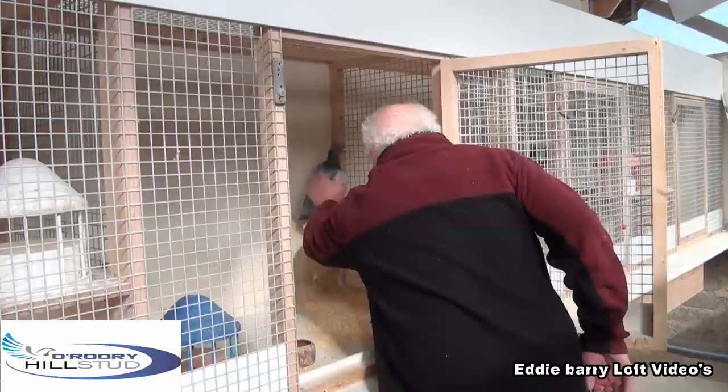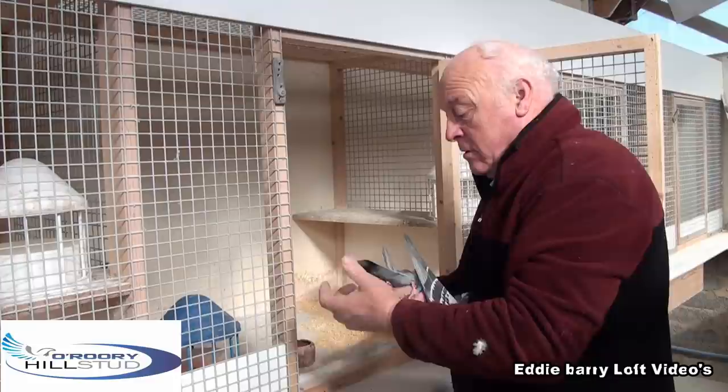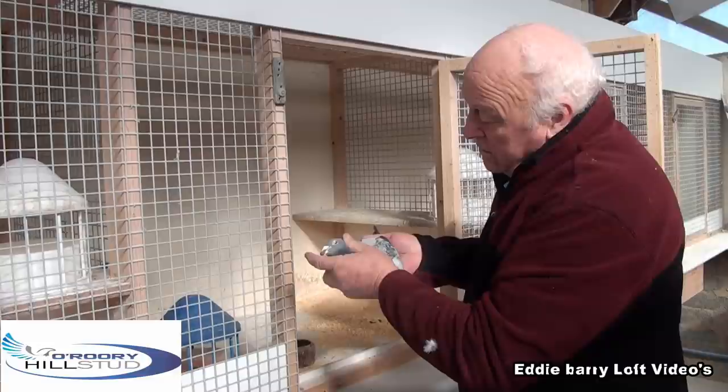So the two nest mates could have bred the two open winners, or the lost section winner. And again, he's direct out of Diamond Prince and the Blue Dirk hen, the Blue Vanderbilt hen. That's another super breeding cock there.